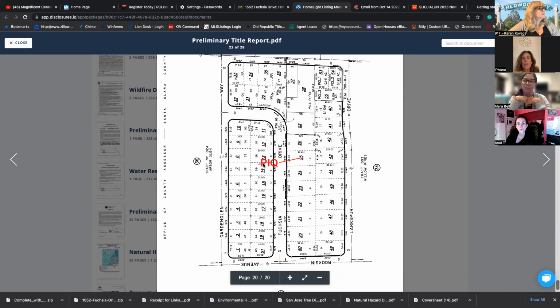Like I said, in the exceptions page, they might say, I already paid this mechanics lien. Okay, that's great. Just send us a copy of that paid receipt and then we're good to go. So this is just our first preliminary look through on the title to alert you of anything that we see right now. I see. Yeah.